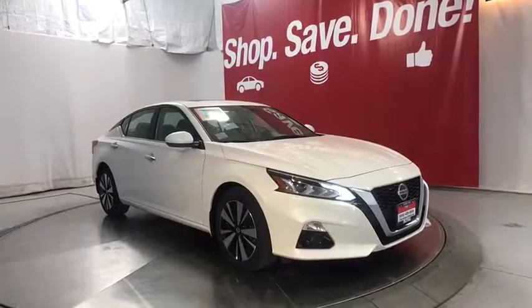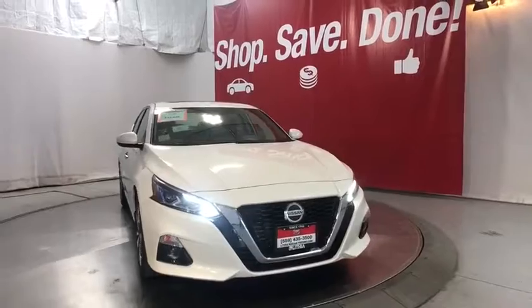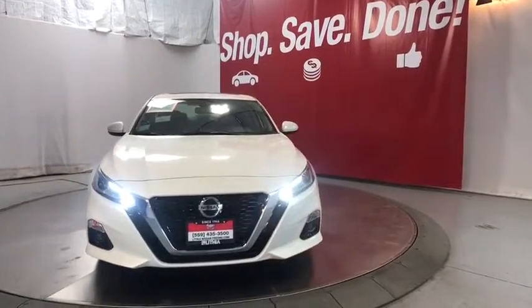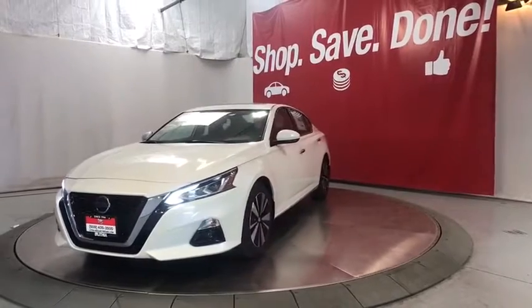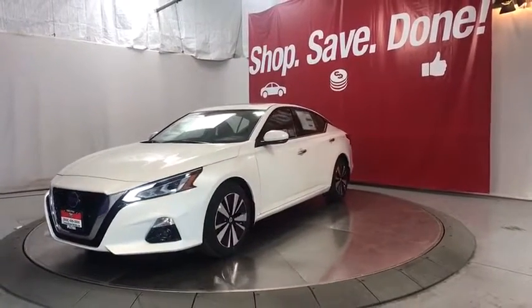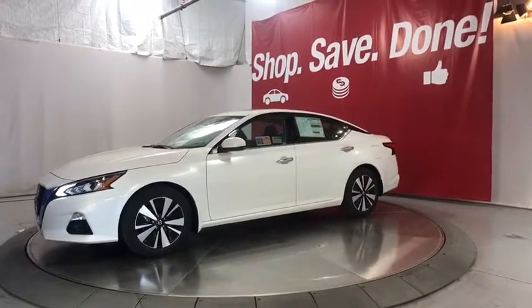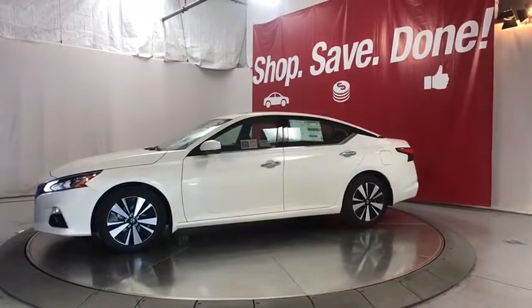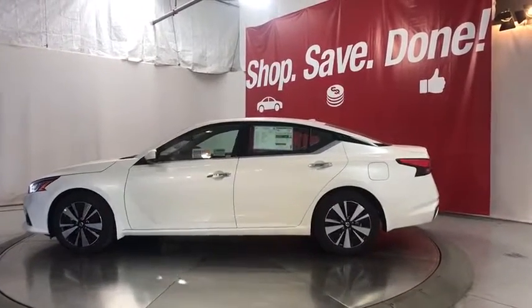We are pleased to show you the 2020 Nissan Altima. The Nissan Altima offers advanced features to make life easier, and most of the features come standard. Combine that with the powerful engine, 6 standard airbags, and over 5,000 quality and performance tests, and you'll see the Nissan Altima is made to drive and built to last.